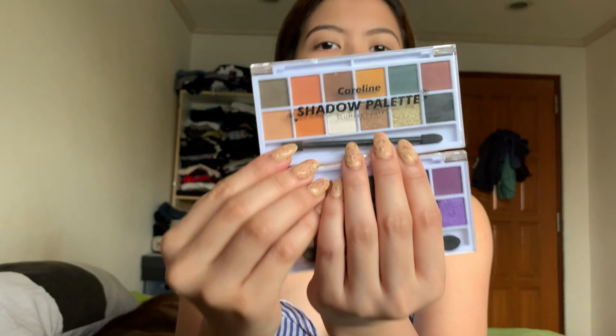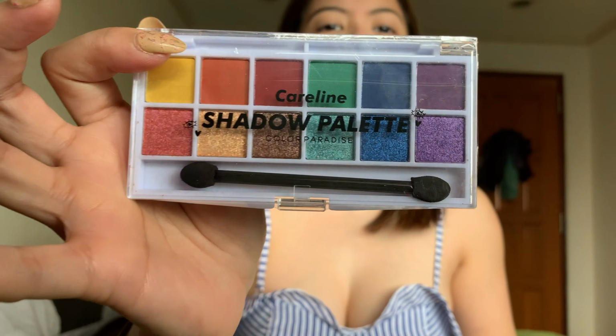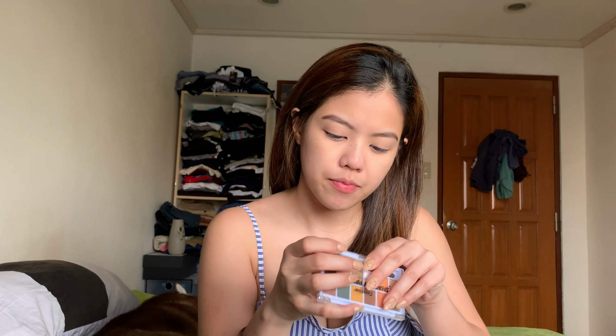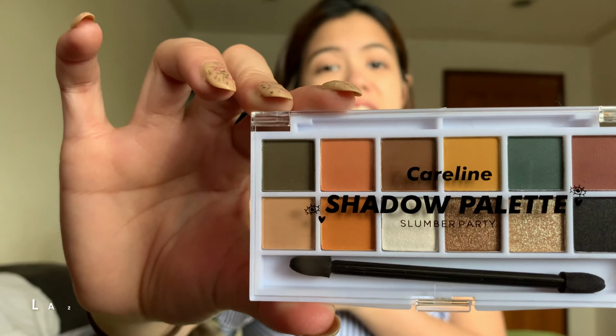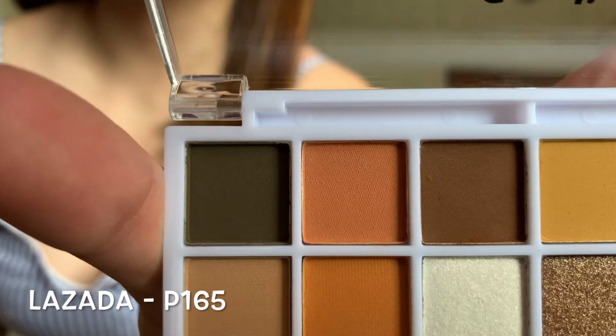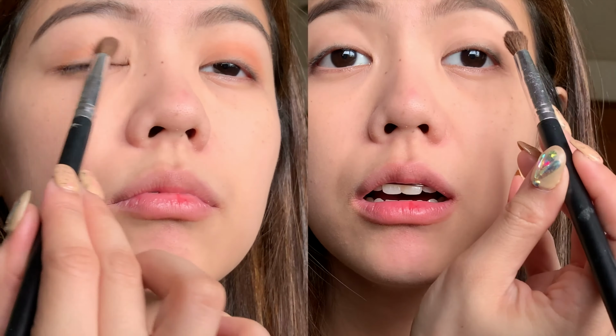So I have two eyeshadow palettes here from Careline. So there are the colors. I'd rather use this one. This one is too bold in terms of colors. I can't open it. Okay, so let's use this palette, Slumber Party. These are the shades. Aren't they so beautiful? Let's try this peachy one.